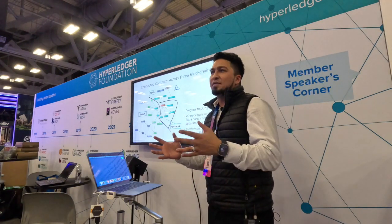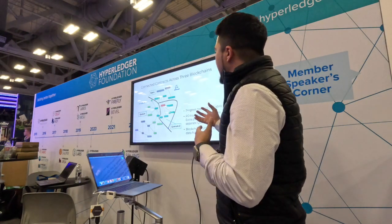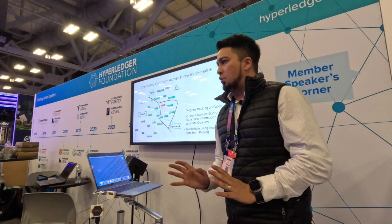So regardless of the infrastructure and how it was set up, you can actually query across multiple chains and networks. In this case, which is what we call interoperability 1.0, being able to read across multiple networks regardless of the infrastructure and network there may be.